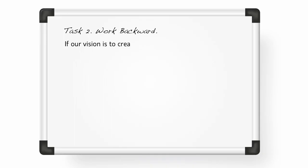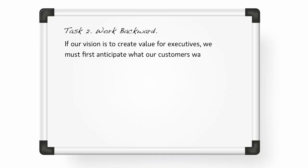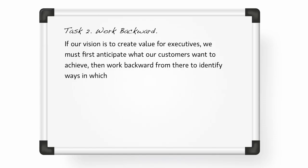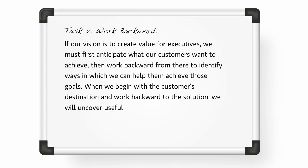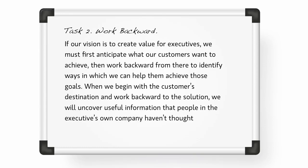Task 2, work backward. If our vision is to create value for executives, we must first anticipate what our customers want to achieve, then work backward from there to identify ways in which we can help them achieve those goals. When we begin with the customer's destination and work backward to the solution, we will uncover useful information that people in the executive's own company haven't thought of. That's valuable. It makes us a trusted advisor.